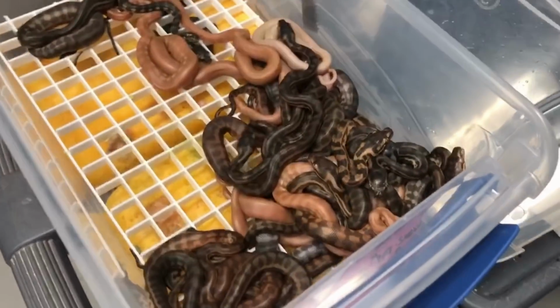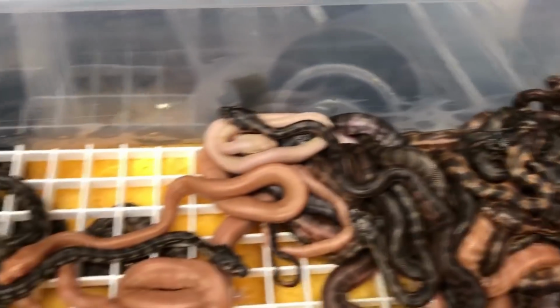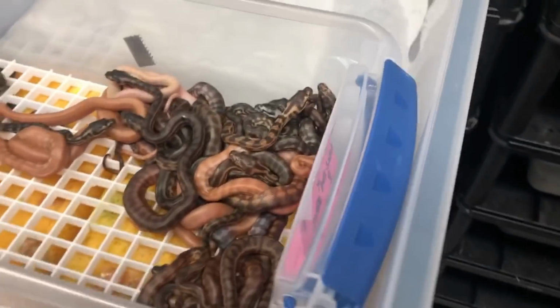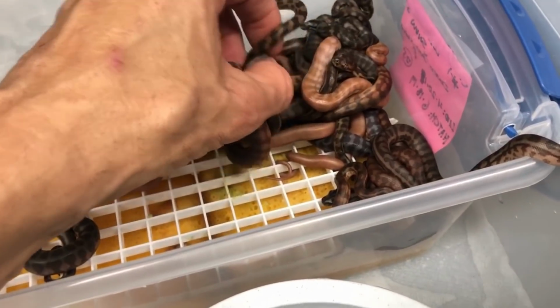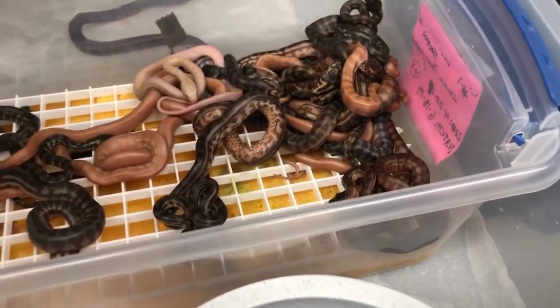All right, back with our carpet python clutch. This is our double head snow with the 1 snow we got there. A couple albinos, some axanthics. We're gonna set them up now. I'm gonna put them in a tub, a very wet tub, soaked down with paper towels so they can shed. I just think there's a lot of snakes to be leaving here in the incubator altogether. So I'm gonna put them in here, let them shed out here, give them a little more room to move around.